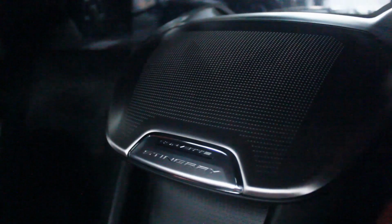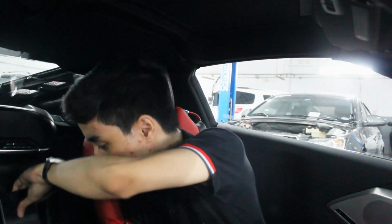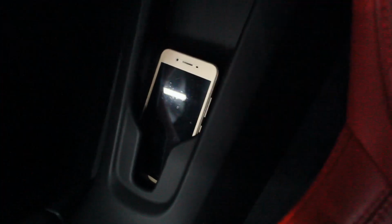And as well, very quirky, the center here. Sadly, there's no more body-colored Corvette placement over here like the C6 and C7. But at least this still retained a Corvette Stingray logo just here on the speaker. And I was wondering what this place was, if you can see. There's actually a place for your phone. My big phone can fit. It's a tight squeeze, but it can fit. But my other small phone, my second camera, it does fit there perfectly. So that's about it here in the Chevrolet Corvette C8.